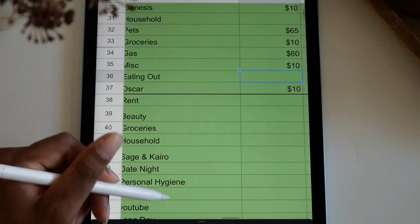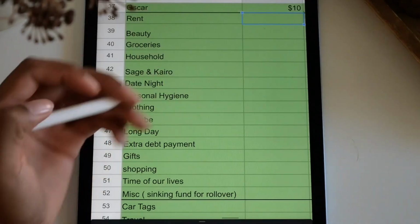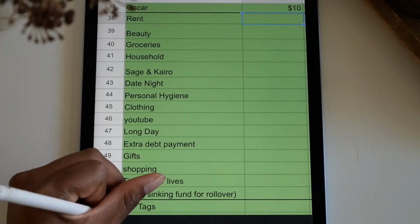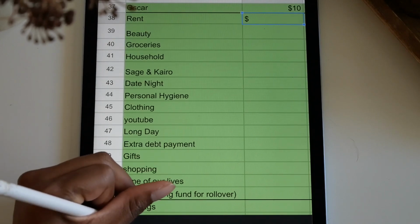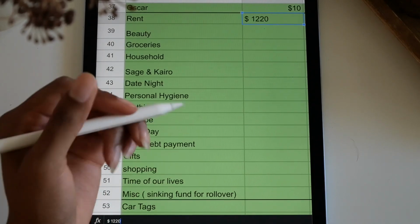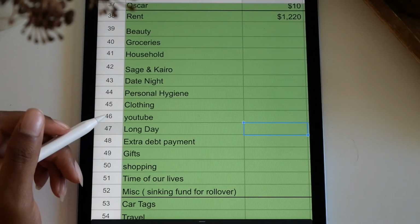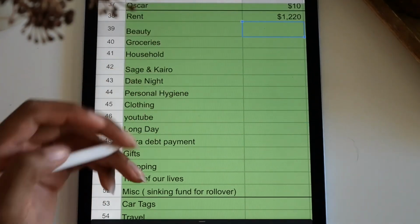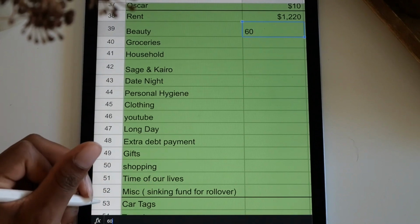So let's go ahead and move down to my short-term binder section. So rent is going to be receiving the rest of the amount. So that is going to be $1,220. So the majority of it is going to rent. Next, I have a beauty savings challenge that I need to finish. So I'm going to put $60 towards that.